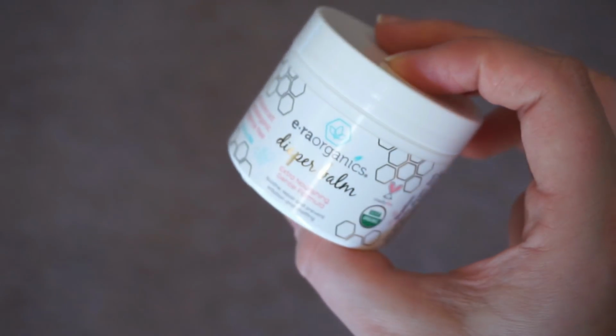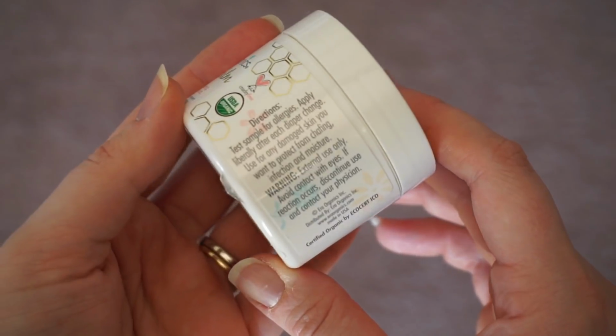And from there, we are on to the Organic Diaper Rash Cream. This is to soothe diaper rash, irritation, and chafed skin.